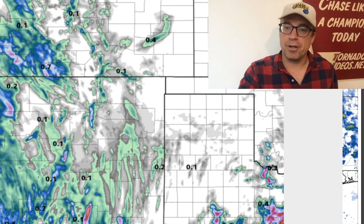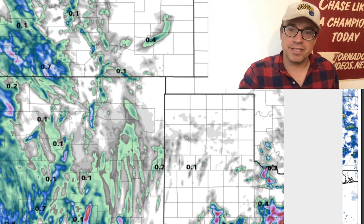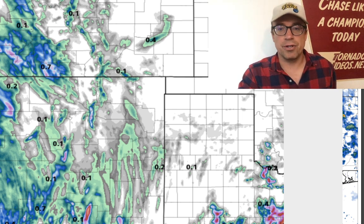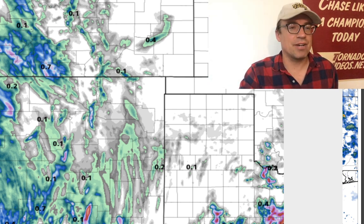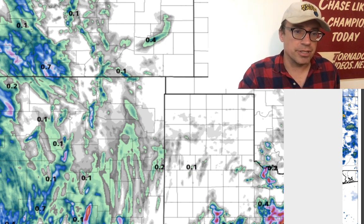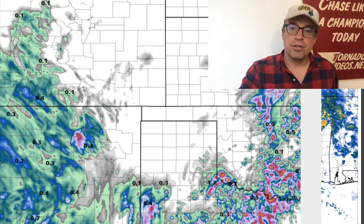This is the 3-kilometer NAM, showing some scattered areas and maybe an inch or two of precipitation. It looks like the heaviest precipitation, according to the 3-kilometer NAM, is going to be in the San Juans of southwestern Colorado, back toward the Four Corners region, northwestern New Mexico. But the HRRR does show a little bit more substantial precipitation across the flash flood watch area, northern New Mexico.